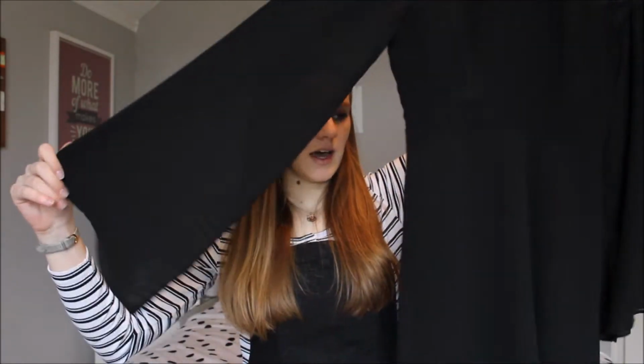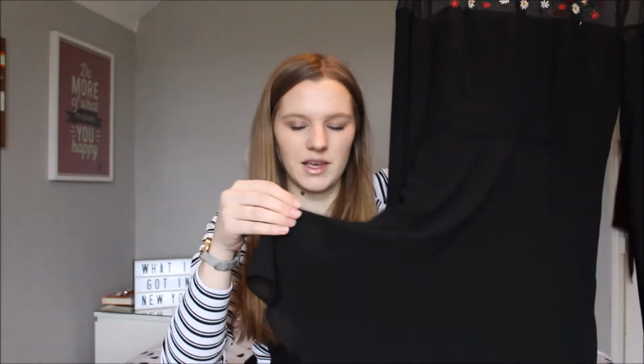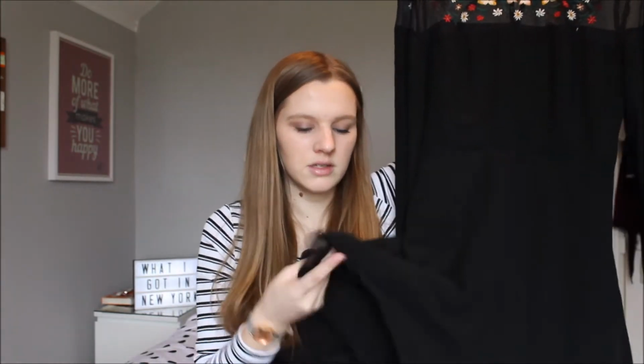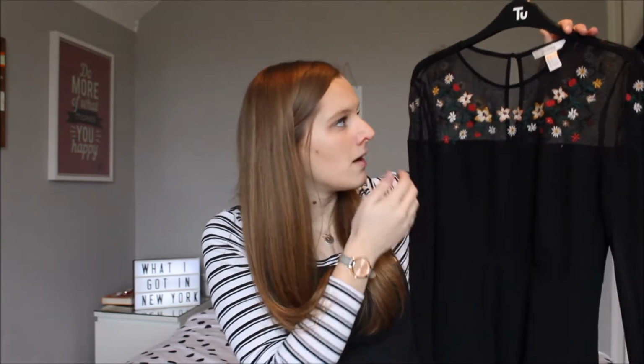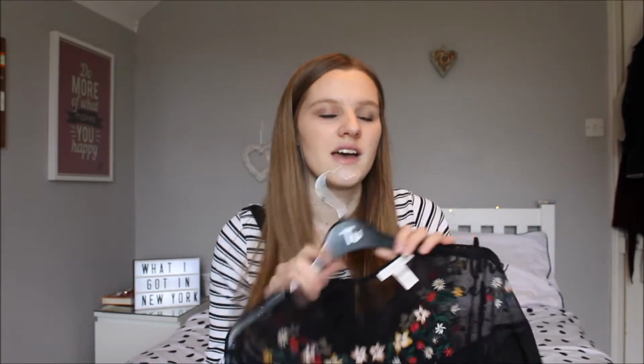But I'm going to start with probably one of my favourite things that I bought, and this was in Forever 21 in Times Square, and it is this black sheer mesh topped dress. It's like a skater style dress, but it's a floaty one with a layer of thin material on the top. I picked this up because I really liked the style and the embroidery on it. It was just randomly on a rail, and it's a small, and I don't think that I'm really a small. I usually go for size 12 UK, and obviously American sizes are different.